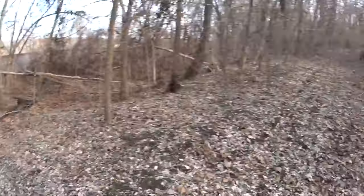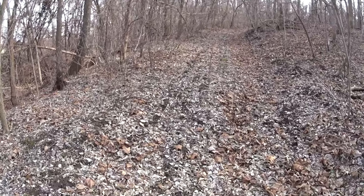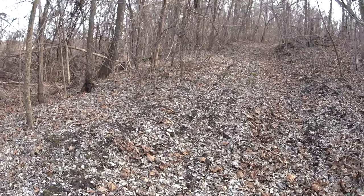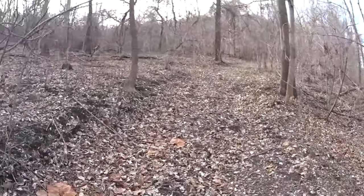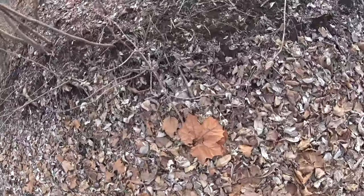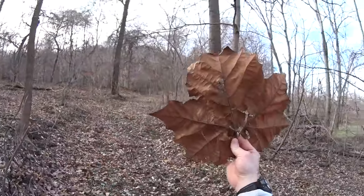This is nice. It appears almost as if, well, for certain, that this is a trail cut by some member of the conservation department. Impressive. Impressive leafage.